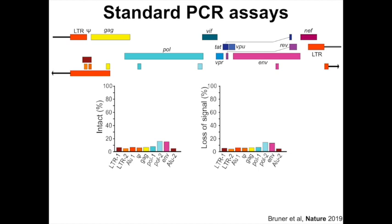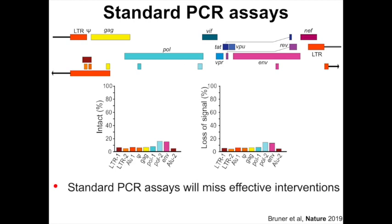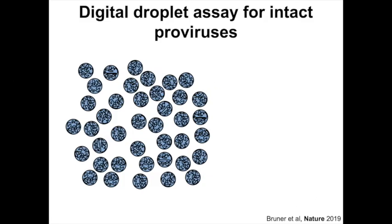In fact, the loss of signal would be very low with standard assays. So the problem is standard assays will miss effective interventions. And this is why we need an assay for intact proviruses.